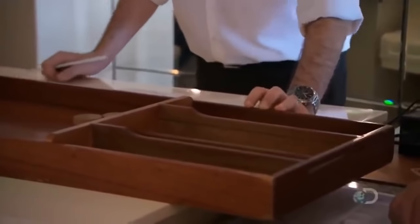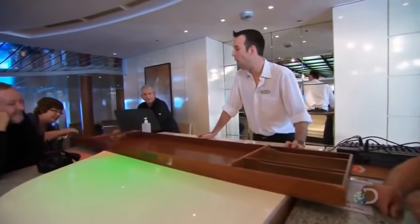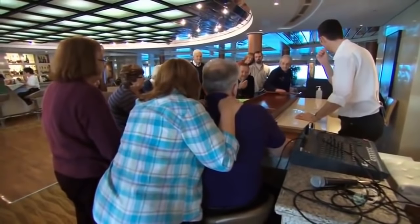Go on, Pam, that just needs a nudge. There it is. In the lounge area, it's up to cruise director Matt Dallin to find a silver lining in the stormy sea days ahead. You've got nearly 800 passengers that are expected to go ashore and do all their excursions in the place that they really wanted to see. So for me, I have to turn it round so everybody enjoys themselves.